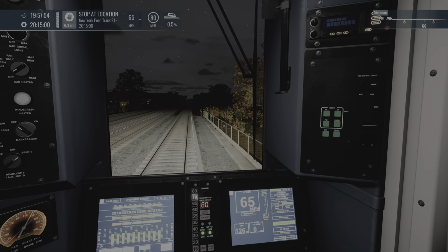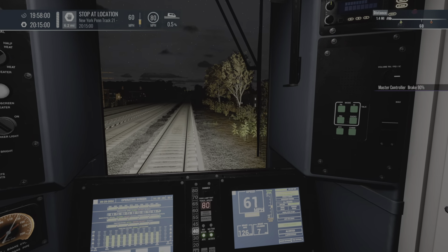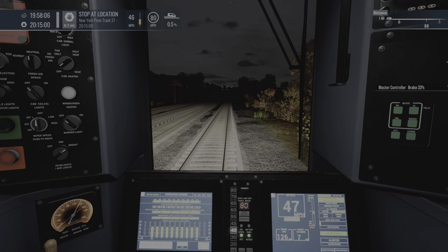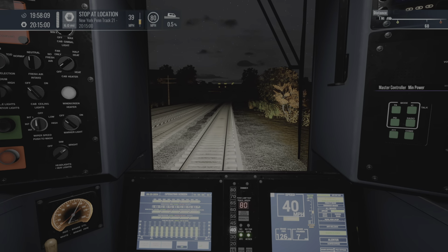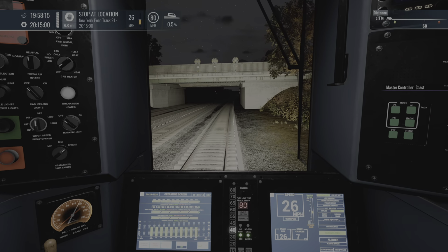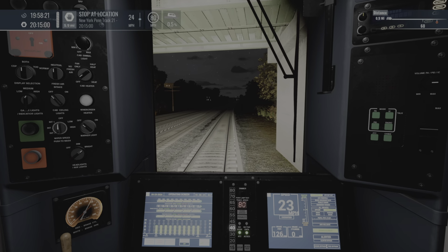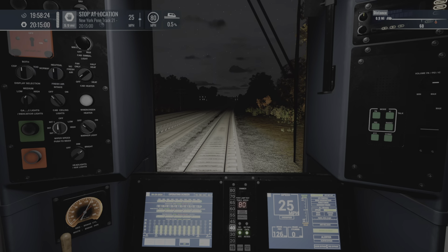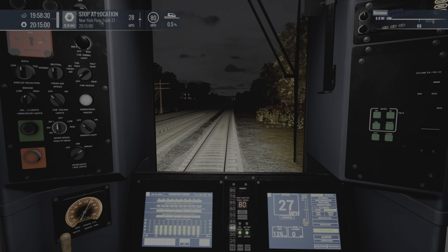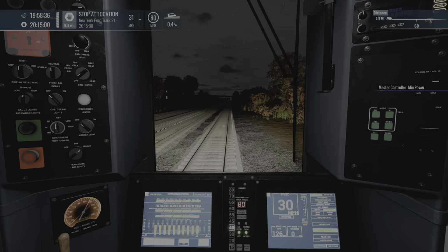Sometimes when I say certain things, this thing pops up like I'm trying to search something, but I'm not. Alright, yep. We're getting ready to stop. We got a train in front of us. Yes, sir. Train in front of us. Yes, we do. Even the controller's red. You see the controller's red? That means it's not joking around.